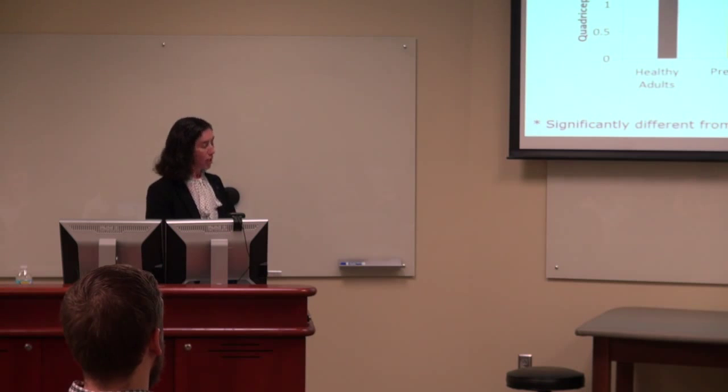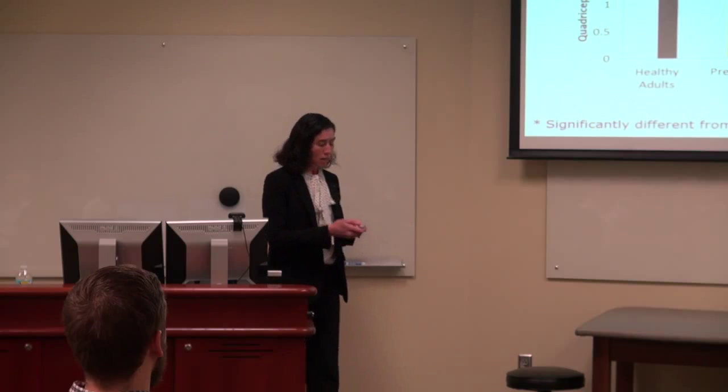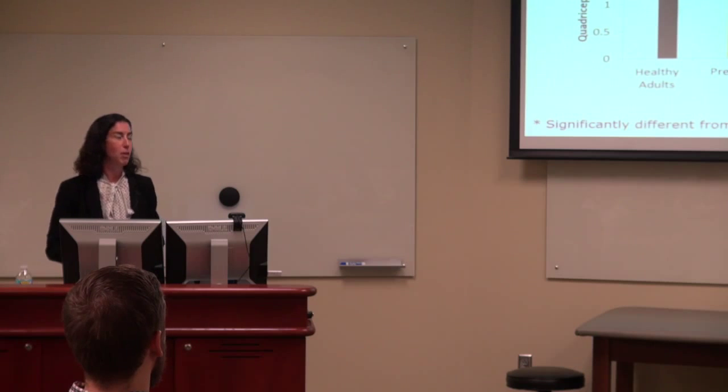So when we look at quadriceps strength loss after knee replacement surgery, healthy adults have about this amount of quadriceps strength normalized to body mass. Before surgery, patients with osteoarthritis have a substantial reduction in their ability to produce the same amount of force. And then a month after surgery, that's further impaired. That's a pretty substantial deficit compared to the healthy controls. And then at 3 and 6 months, and we do have data at a year that's not that different from 6-month outcomes, it suggests that they're no better than they were before surgery. So we're basically getting back to their preoperative levels of muscle strength.